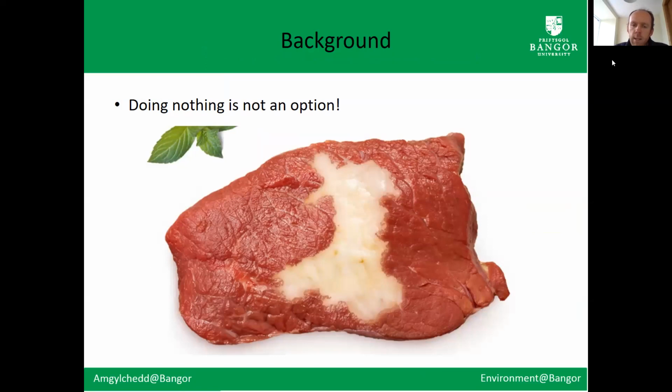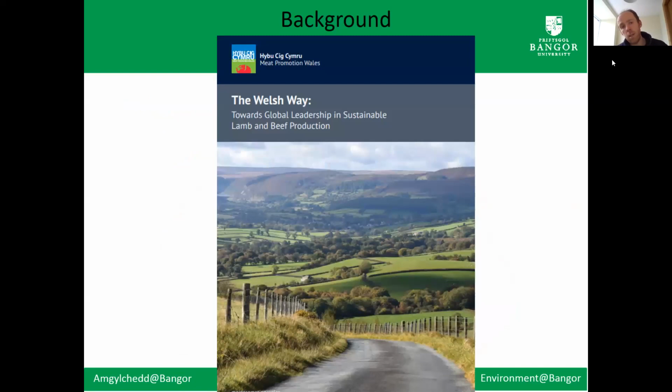This is an issue that's here to stay. In terms of the red meat sector in Wales, I don't think that just carrying on regardless and hoping that we can forget about it is a feasible option. We see campaigns such as this one from Hybu Cig Cymru, a document that's been given a lot of attention, the Welsh Way, and the agricultural sector in Wales does portray itself as one of the world leaders in producing meat in a way that is sustainable and environmentally friendly.